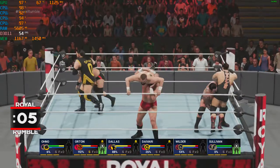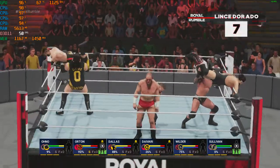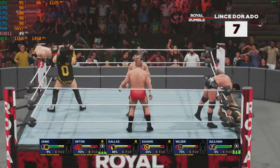He's not in a good spot here, guys. He simply needs to find a way to regroup. Look at the look on his face. Oh, yeah, he looks super focused.